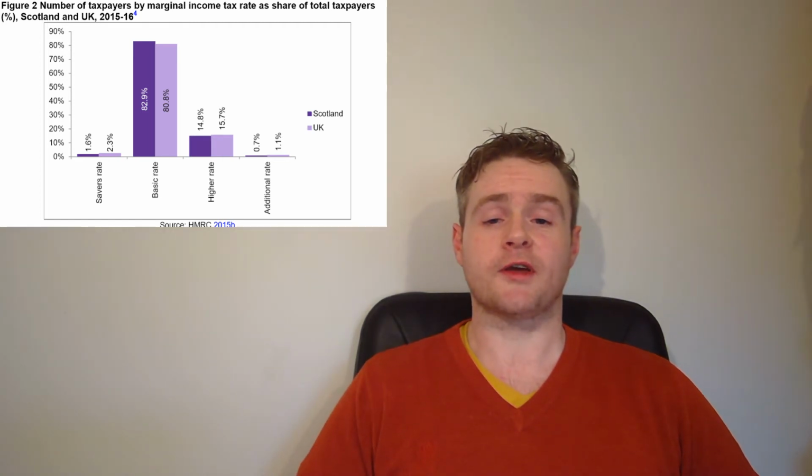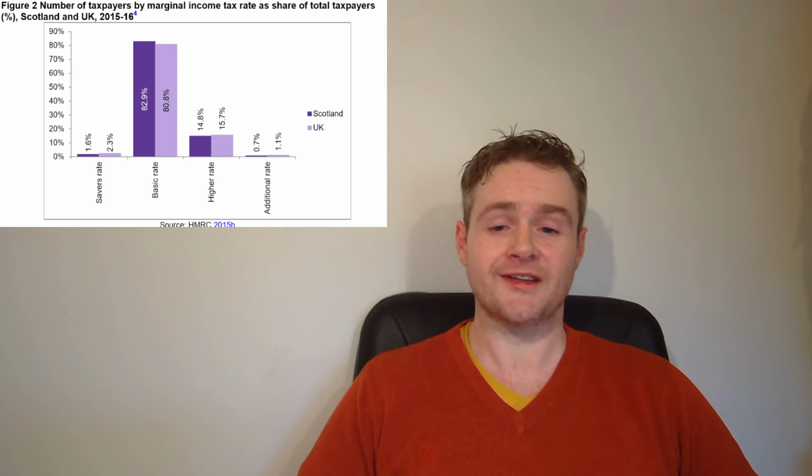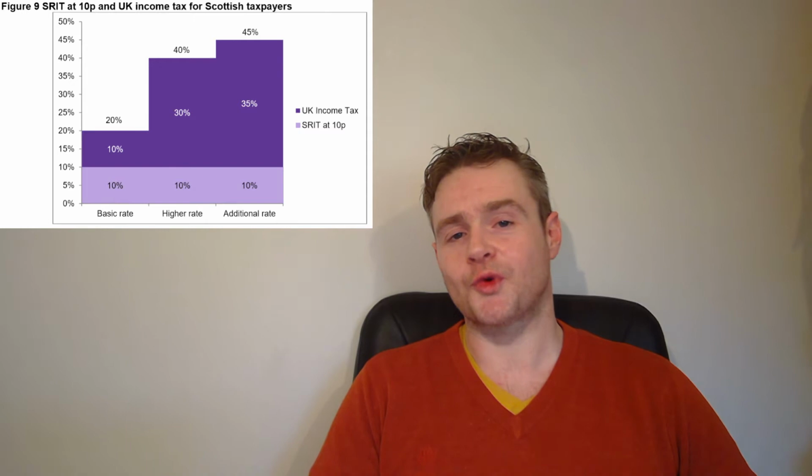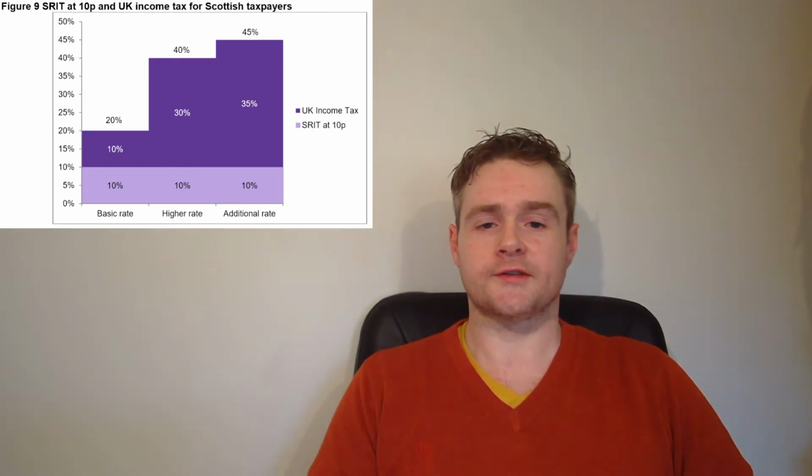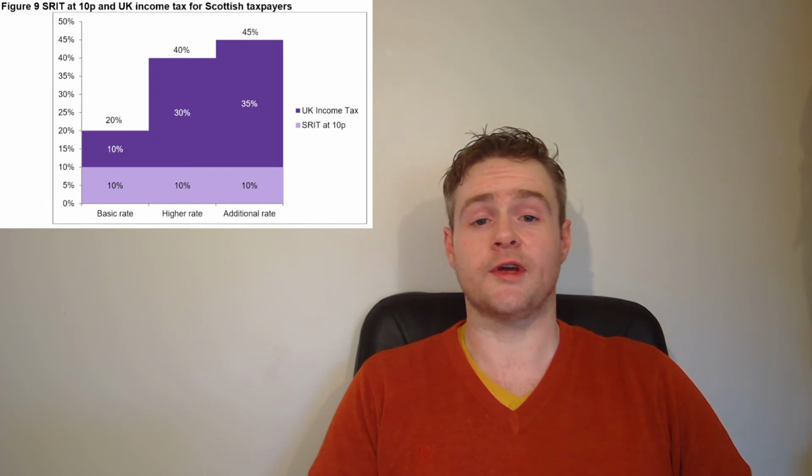The marginal aspect comes from the fact that you pay the percentage of tax based on the amount of salary earned within each band. Worth remembering here is that if you are an additional rate taxpayer, the bands still apply, but you don't get a personal allowance. So for SRIT, Scottish Rate of Income Tax, in each band, 10% of income tax is being switched off and a reduction taken from the block grant. It's then up to the Scottish Government to set their own rate.